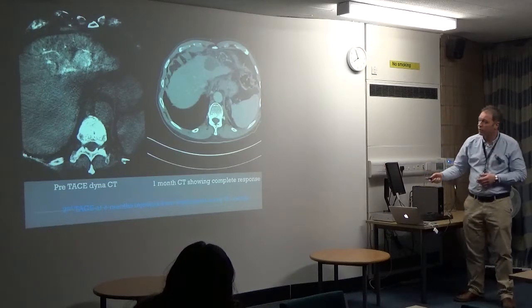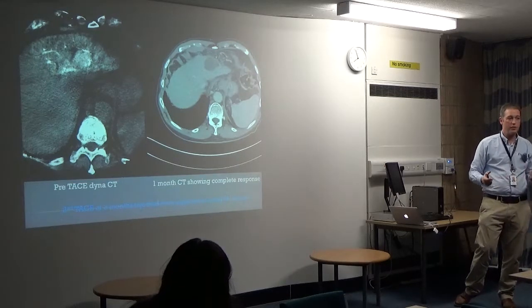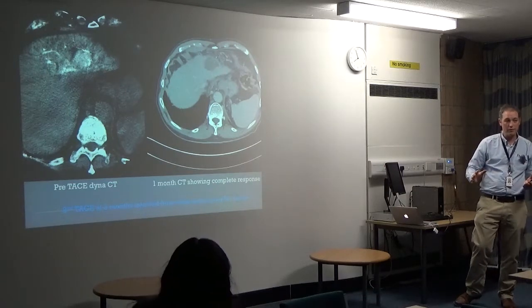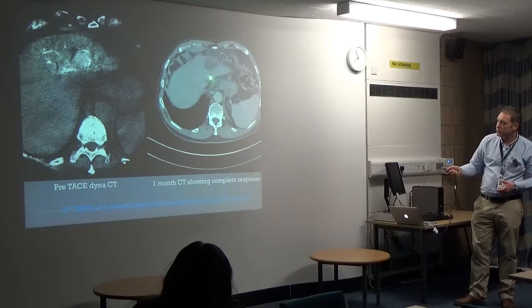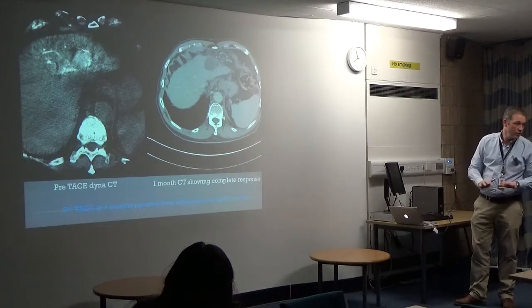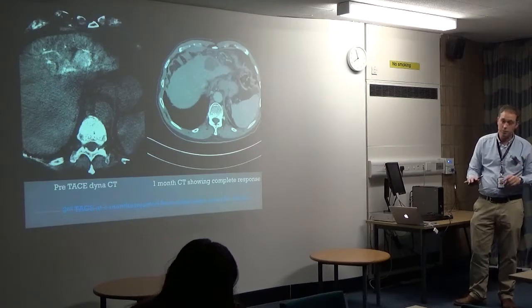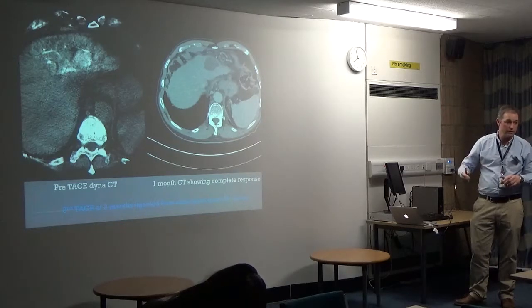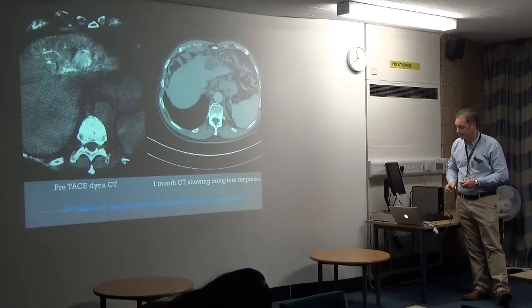And then 1 month later, we do a CT scan to see how the patient's got on. That's what we tend to do with all our liver treatments. We do a scan at a month to see how we've got on, whether we need to do any more treatments or not. At 1 month, you can see that there's nothing lighting up now. It's just this dark splodge, which means the tumour's had a complete response and has gone after one treatment, which is pretty good going. And for this patient, we would then scan them at 3 monthly intervals to make sure we don't get any recurrence, any coming back of the tumour.